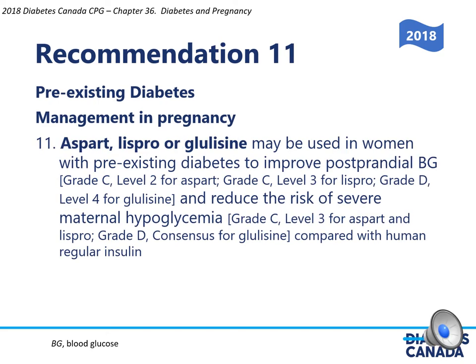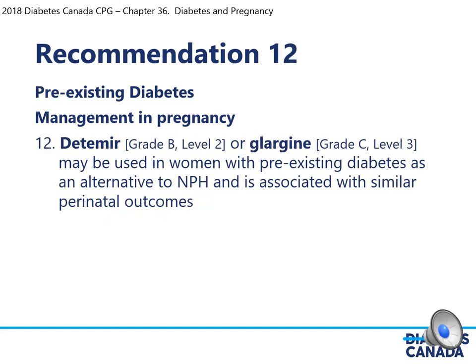Aspart, Lispro, or Glulisine may be used in women with pre-existing diabetes to improve postprandial blood glucose and reduce the risk of severe maternal hypoglycemia. Detemir or glargine may be used in women with pre-existing diabetes as an alternative to NPH and is associated with similar perinatal outcomes as NPH.